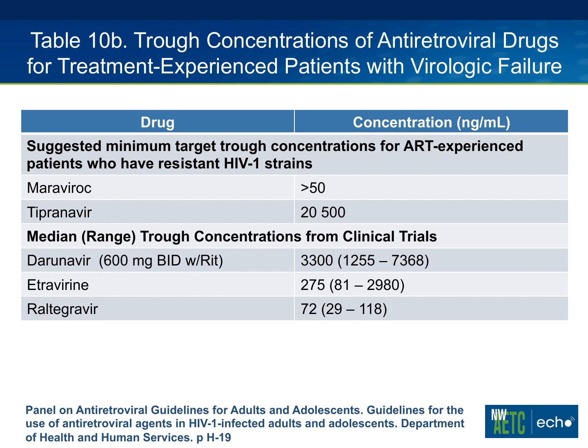And one other thing to point out here is just the fact that issues like with ritonavir, the mean trough was 3,300, but the range was 1,200 to 7,300. So that's a pretty wide range. And what do you do with the result when that comes back like that? So again, makes it hard to interpret.